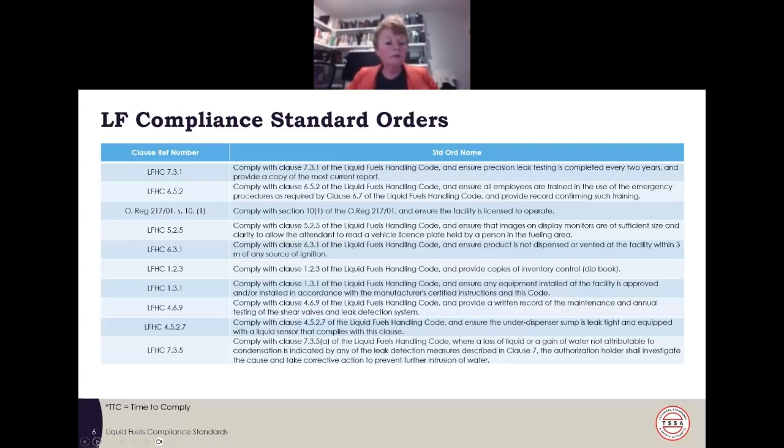The next one is comply with clause 6.3.1 of the Liquid Fuels Handling Code and ensure product is not dispensed or vented at the facility within 3 meters of any source of ignition. So again, you can't have product being dispensed or vented within 3 meters of any source of ignition.